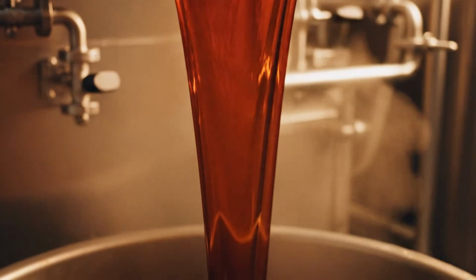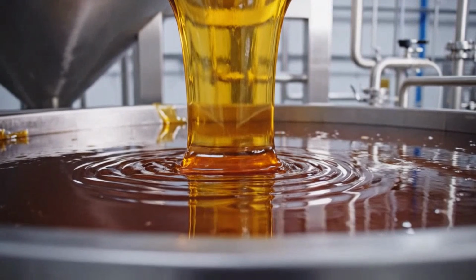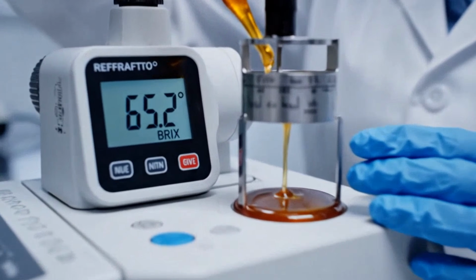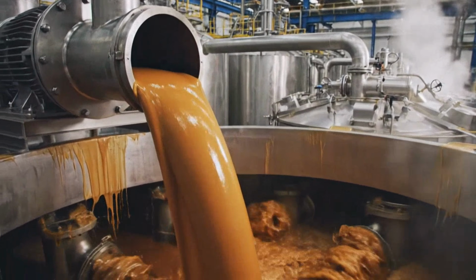The scraper mechanism pushes the settled mud toward the outlet for discharge from the system. The clear golden juice overflows from the tank, flowing through pipes to the next stage. Inside the evaporator, steam fills the chamber as the juice bubbles and thickens through multiple effects.